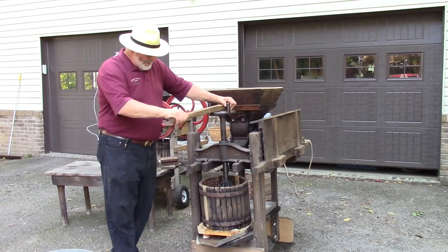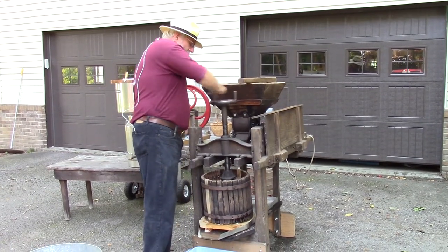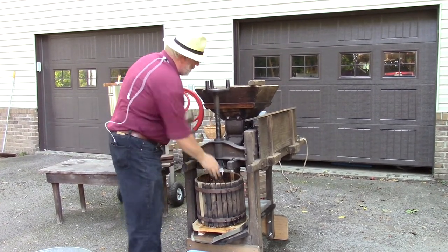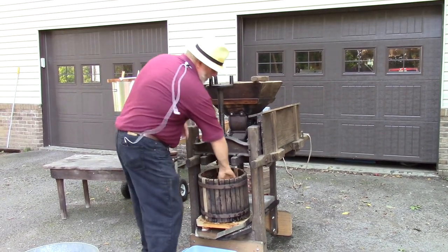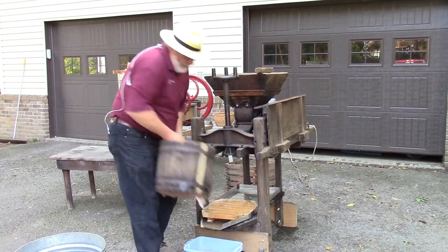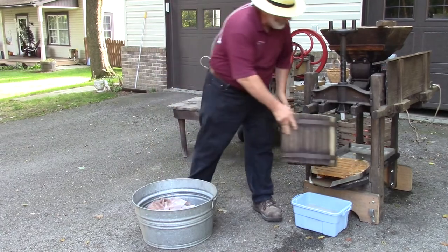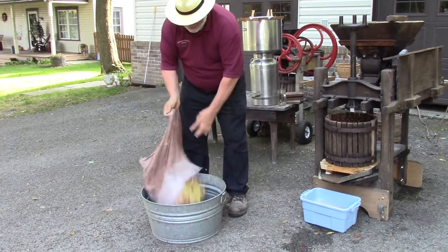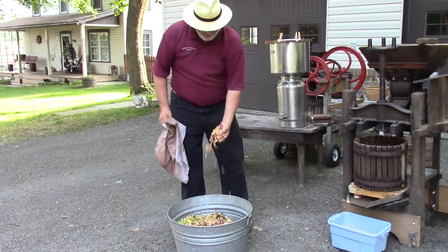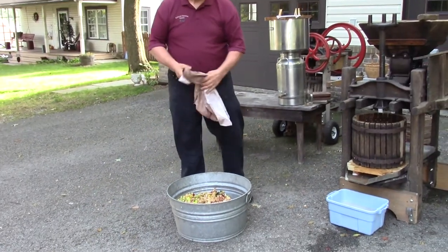When all the juice has been squeezed out of the apples, we'll back the screw off. Take out the blocks. We'll dump these out. We call these pummies in Somerset County. And as you can see, the apples are very dry. All the cider's been squeezed out of it. It'll make good animal food for goats, or the turkeys like to eat the seeds.